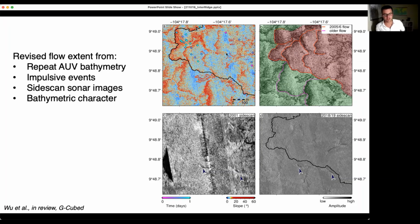So these 4 panels show an example of somewhere where we don't have the pre-eruption data, and we've defined the outline, which is shown here by this black line, based on the location of this little cluster of impulsive events, and also based on the margins of this change in slope character here. And then we also have some towed sidescan sonar data collected by Hui's DSL 120 system, shown here in panel C. And you can see before the eruption, you can see these features pointed out by these black arrows here. And you can see that they survived in the data that were collected after the eruption in 2018 and 2019.